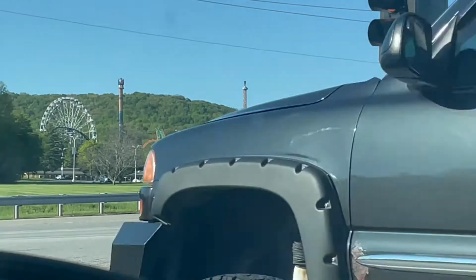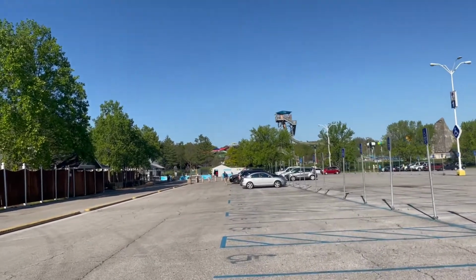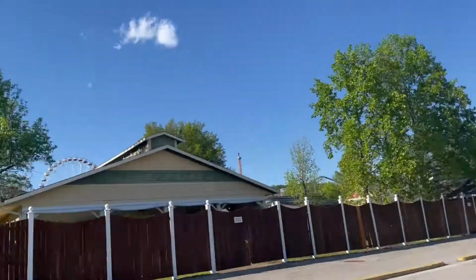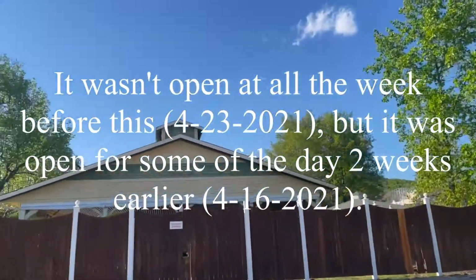Screaming Eagle over there means only one thing. We're back for vlog number 4. Proceeding towards the temperature checking area, hope to get into the park at a decent time. And let's hope Mr. Freeze is open today. It has not been open much the last few weeks, so hopefully I get to ride it again today.